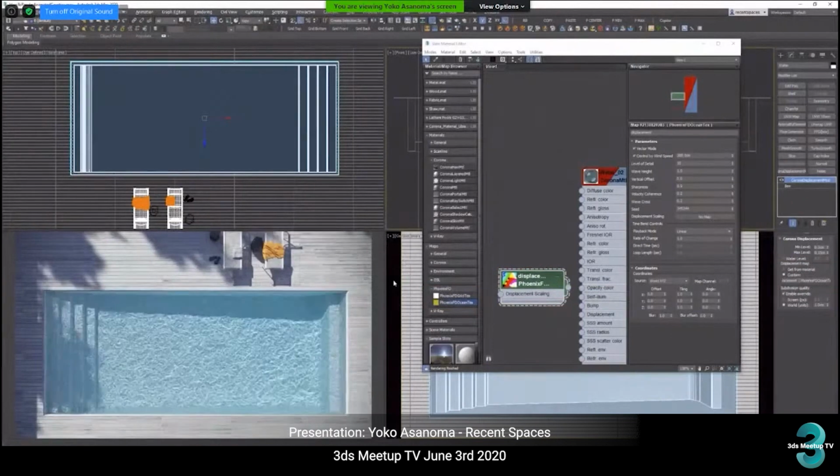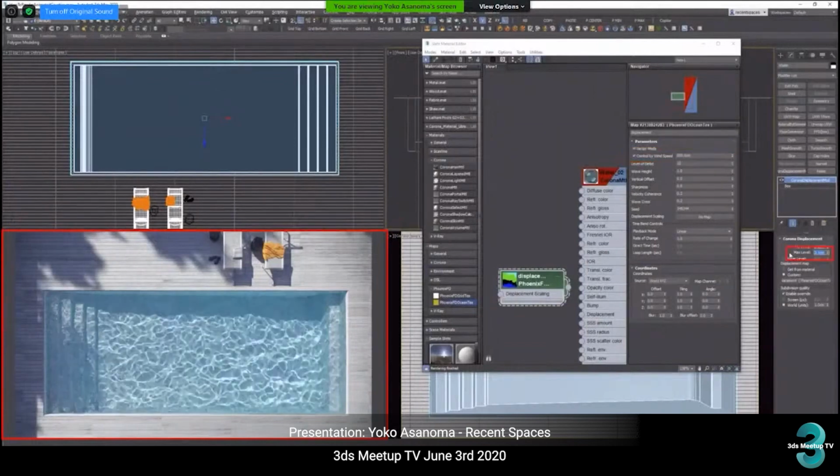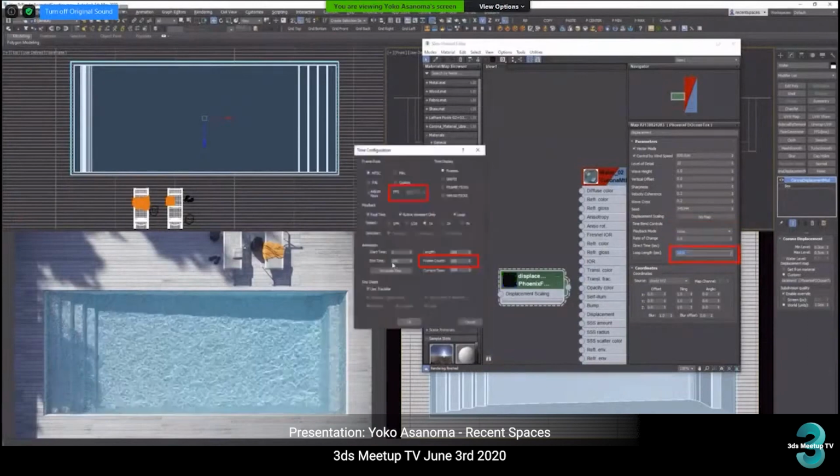Another tip, if you want to have a larger scale of caustics, just increase the control by wind speed value. If you need more contrast, increase the max level in the displacement modifier. Lastly, let's change the playback mode from linear to loop. Adjust the loop length to 15. So we've tried so many ways to get this final result. Please try with your scene. Done. So, the next topic.